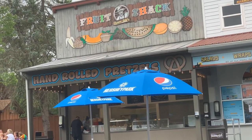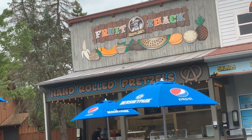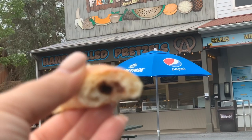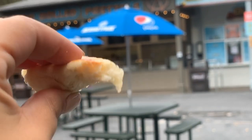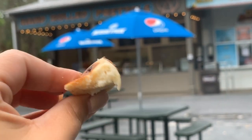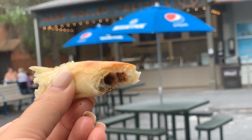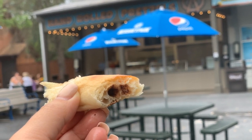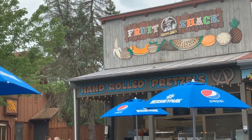You guys, I found the must-get snack at Hersheypark. It is a hand-rolled pretzel with chocolate chips. They also have cinnamon sugar, but this is made with Hershey's chocolate, and it's so yummy. It's buttery and salty and chocolatey. It is just amazing. Definitely the must-get snack at Hershey Park.